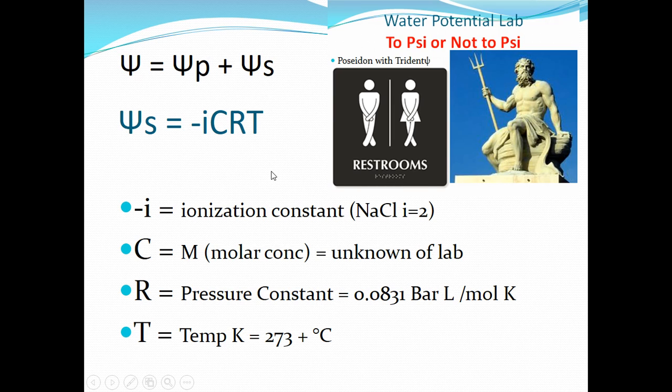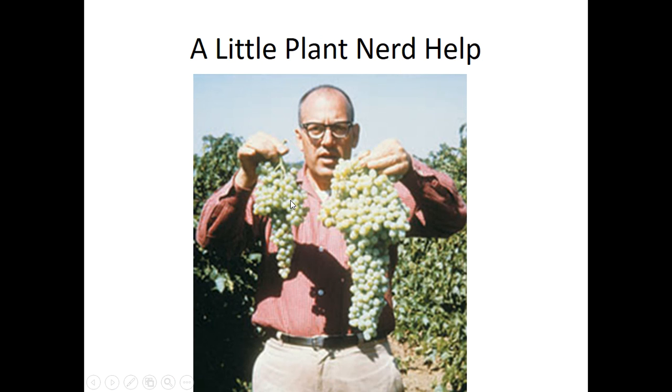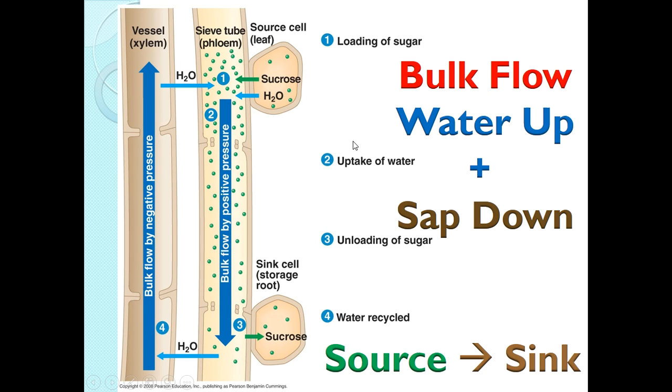Now, key things about that, if we look, another simple idea is this idea of bulk flow, right? And what we're looking at there, of course, is things are always going to go from source to sink. So the leaves produce this wonderful stuff called table sugar, sucrose. G3P is before that, right? All that sugar is produced in leaves. So like good syrup, it goes from high to low down to the roots, which need that. And they can store it in things like tubers or store it as starches inside of those taters, right?